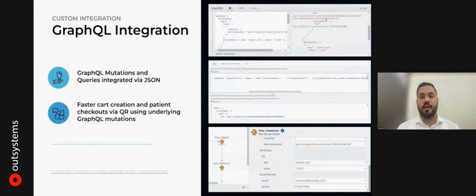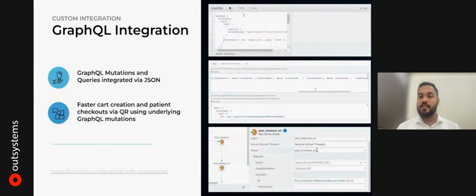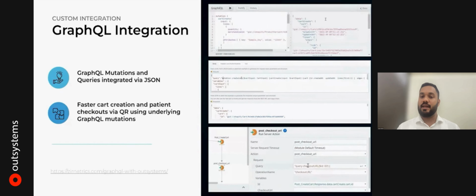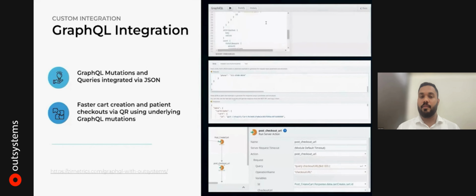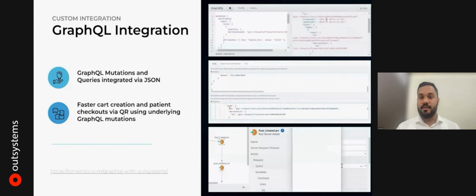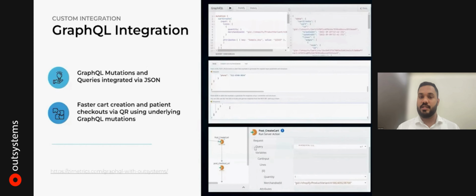At the heart of GraphQL lie three important concepts: queries, mutations, and variables, all of which are in non-JSON format. As of date, OutSystems 11 supports REST and SOAP APIs in JSON format. Hence, integrating Shopify storefront GraphQL APIs was a challenge we needed to solve in a core area during product development. After a significant analysis, we devised a mechanism of converting the entire GraphQL mutation into a very specific JSON format.